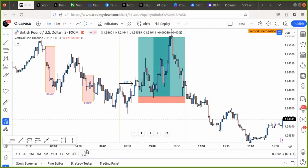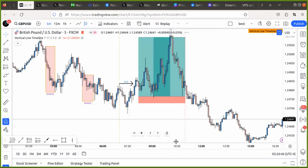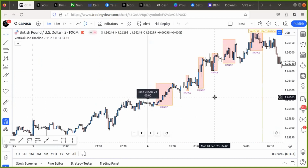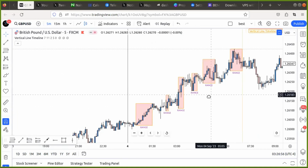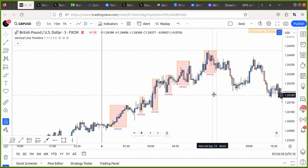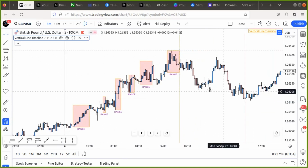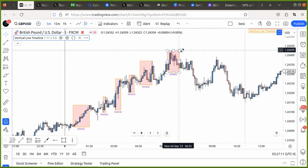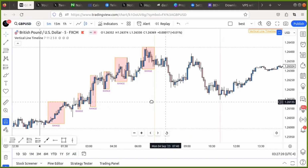First things first, we have to go to the 4th. That was on Monday of the week we just concluded. As you can see, I was using my ranges to track the current market structure so that I would know exactly what to do immediately I get to my trading period at 7 a.m. New York time. But as you can see, on Monday there was no trade. I was expecting price to sweep the liquidity at the top before a break of structure, but it did not do that. I just had to stay behind and watch the market do its thing.